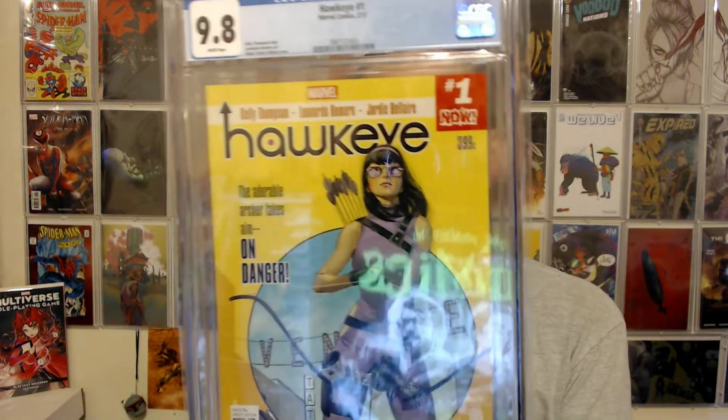Alright, last but not least, you probably saw there was a slab in there. So what slab did I get? I picked up Hawkeye #1, 9.8. This is Ramon Watts' first appearance, which is her best friend, and I believe the character's name that she takes on when she gets powers is Alloy. So, pretty cool book. I've got some raw. I was going to send some in for grading, but now I don't have to. I've got the 9.8 now, and honestly, the cost and convenience compared to what I would have spent sending it in, it's pretty equal. So, that was a cool find, but that was everything I picked up at the con.